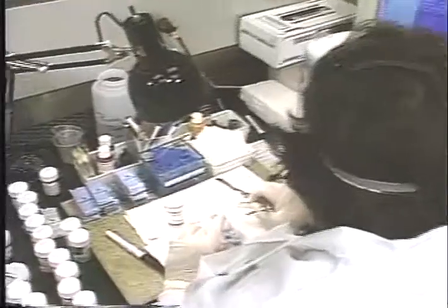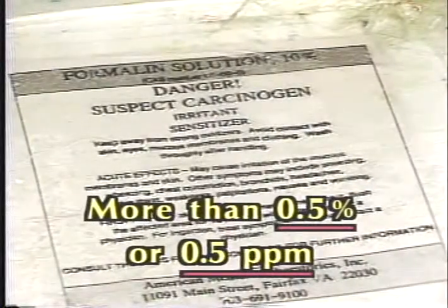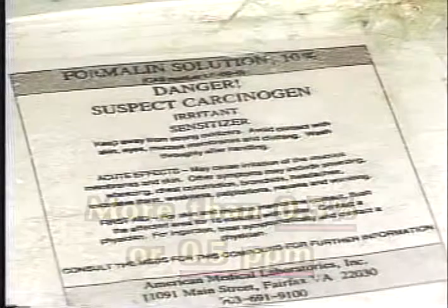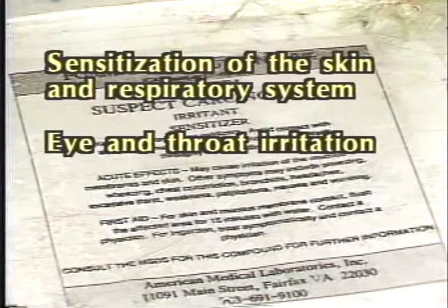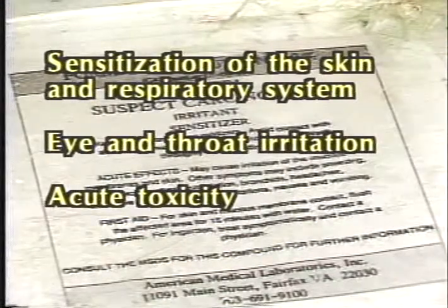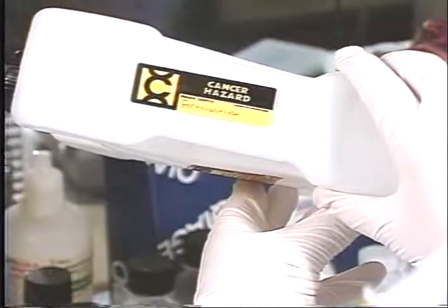Mixtures and solutions containing more than 0.5% formaldehyde and materials capable of releasing 0.5 parts per million of formaldehyde must, at a minimum, be labeled with the following warnings: sensitization of the skin and respiratory system, eye and throat irritation, acute toxicity, and cancer. These labels must specifically state that formaldehyde is a potential cancer hazard.